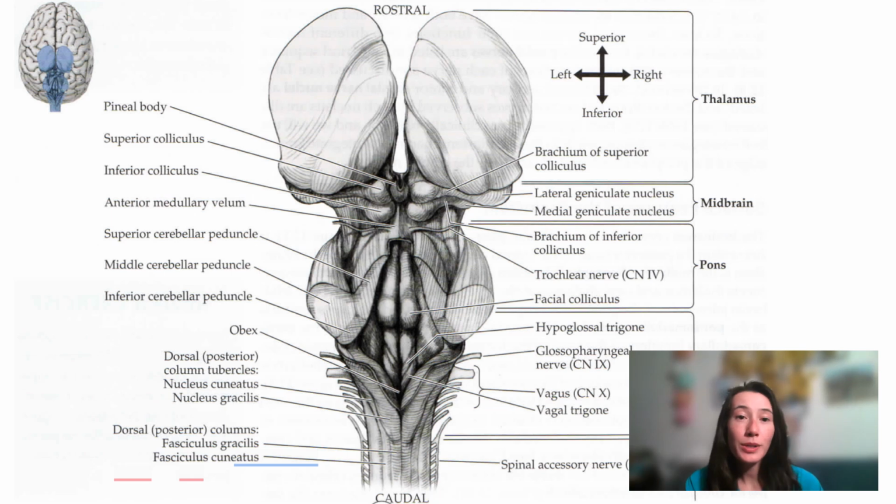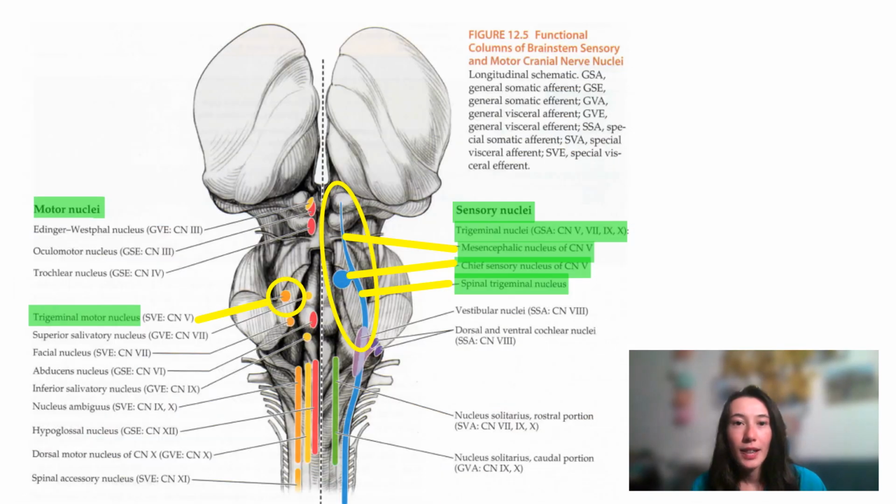This is a posterior to anterior view of the thalamus and brainstem, so we are looking at the back side. You cannot see the nerve from this view because, again, it exits ventrally. This is the same exact view as the previous image. We're looking at the back side. However, this image includes the nuclei. So you can see where the nuclei of both the motor and sensory portions of the trigeminal nerve are.